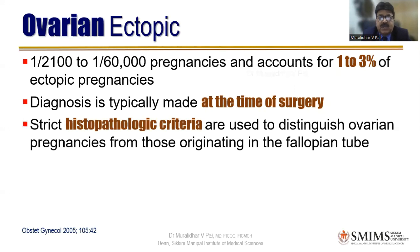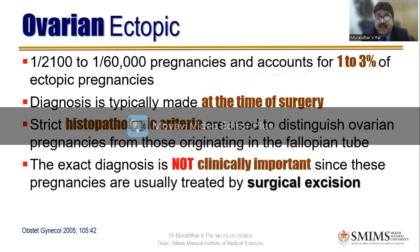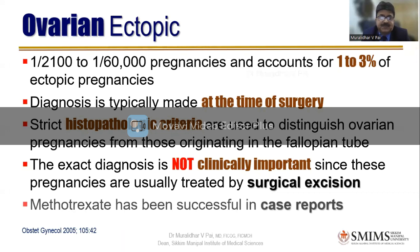Strict histopathologic criteria are used to distinguish ovarian pregnancies from those originating in the fallopian tube. So pathologists will tell us whether it is of ovarian origin because they will see other tissues of the ovary in and around. The exact diagnosis is not clinically important since these pregnancies are usually treated by surgical excision. Methotrexate won't help here. If it is an ovarian ectopic, probably they require surgical excision. So it doesn't matter. It's just an academic debate between the PGs, between the faculty before they do a laparoscopy.